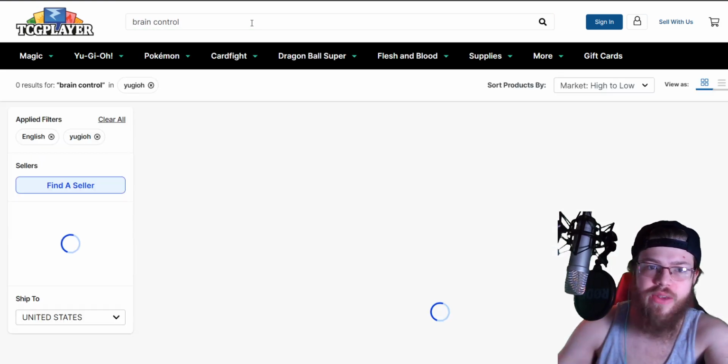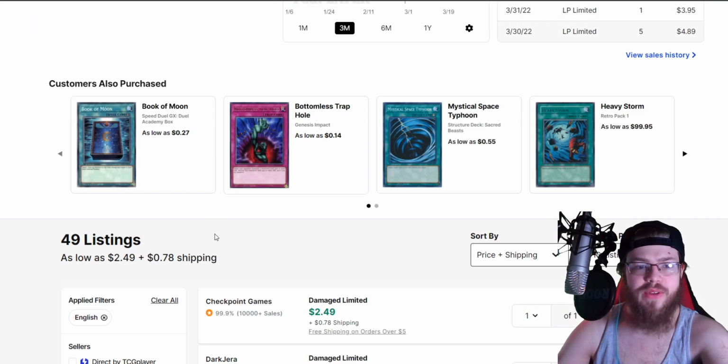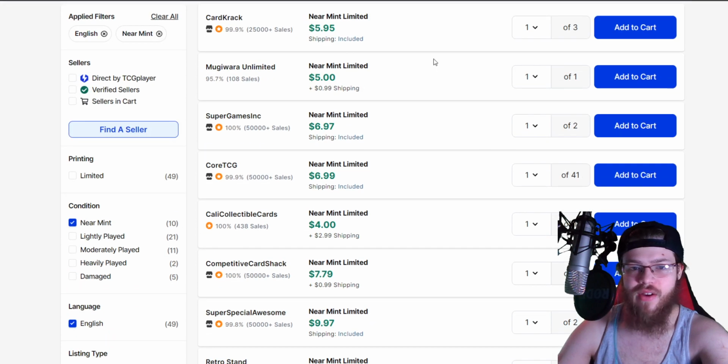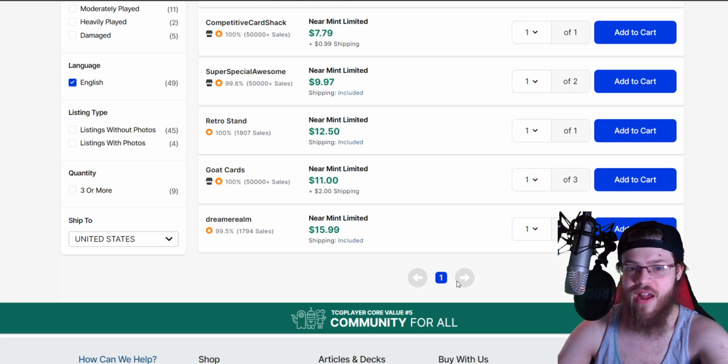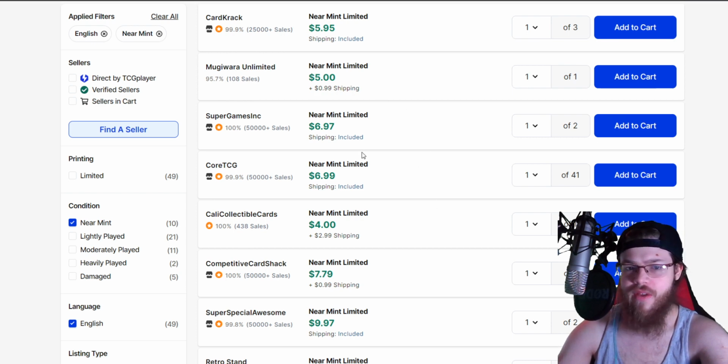I just think that's a really cool card. It's very staple. We'll also talk about the gold series. This one does have a lot more listings, 49 right now, but only 10 near mints, going from $7 to $11 on the first page, or 16 of first edition, or of near mints. But there is a couple people with very high quality. Core TCG, it's 7 of them.